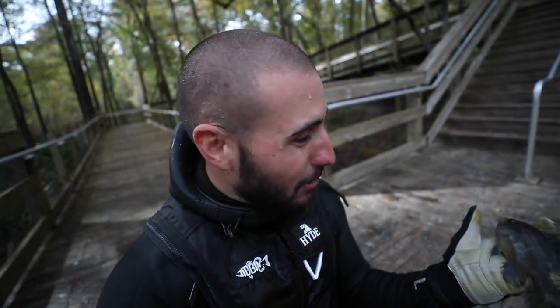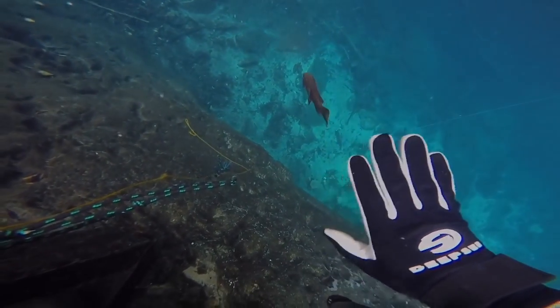We're gonna get this little guy back in the water so he can meet up with all his friends in that beautiful spring over there. And we're gonna keep fishing.